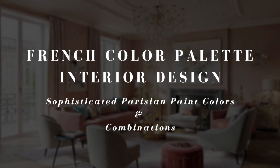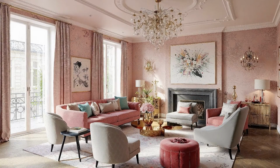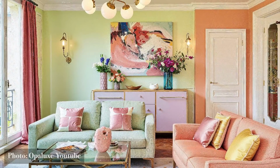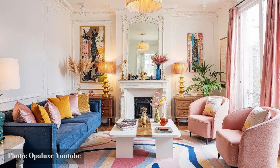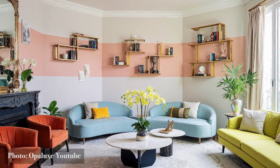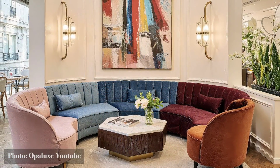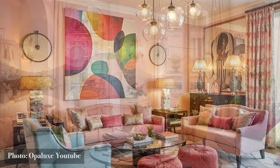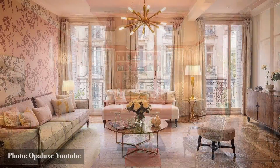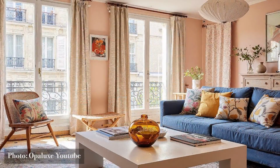French color palette, interior design, sophisticated Parisian paint colors and combinations. The color approach in Parisian timeless interiors defies conventional expectations. While many associate French decor with neutral palettes, contemporary Parisian homes embrace sophisticated color relationships that create emotional resonance and visual intrigue. These palettes remain consistent yet dynamic, responding to changing light throughout days and seasons.